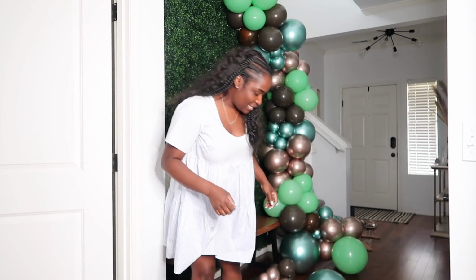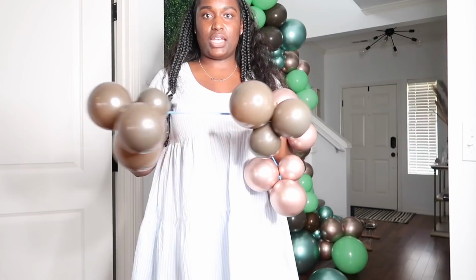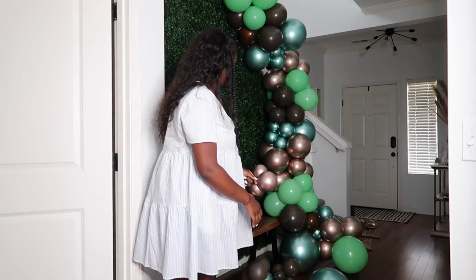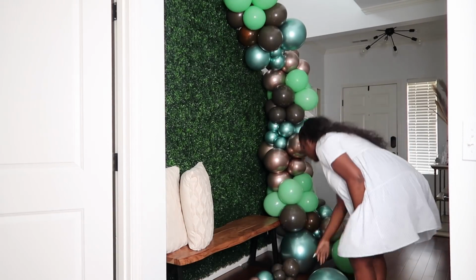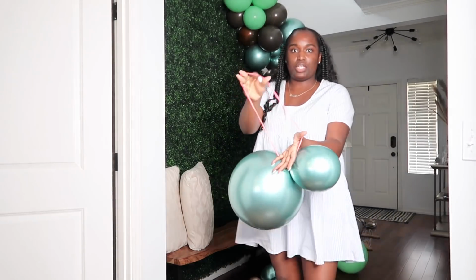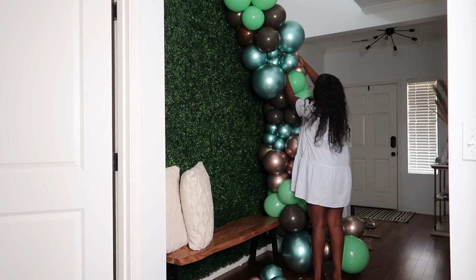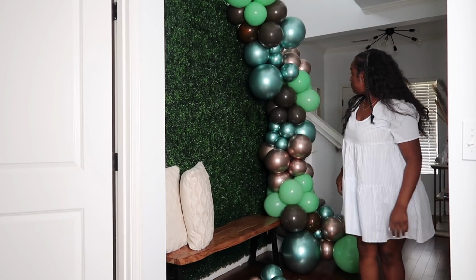Hey y'all, so I'm back and I got my clusters on the 260 balloons, as you guys can see here. So I just go in and attach them. It's real simple to do. I'm trying to think if I should start. I'm gonna start from the bottom. I already know for a fact that this larger one I want to place in this gap here. And this one I put the loop on, so I'm just gonna loop it around. And that fills that gap there.